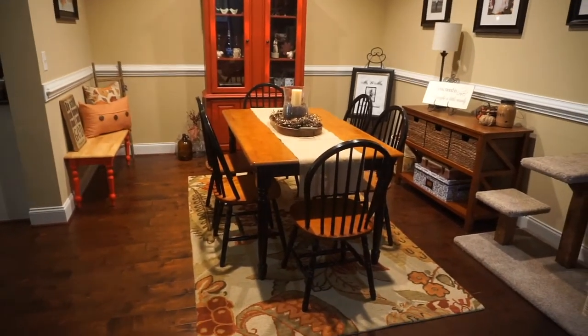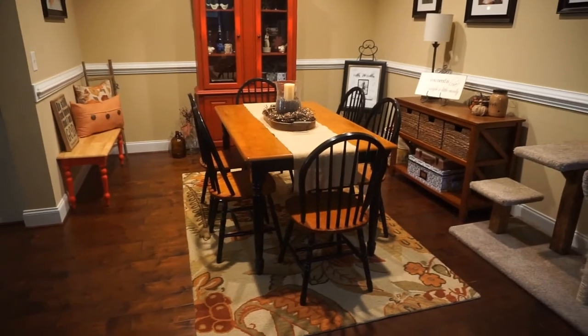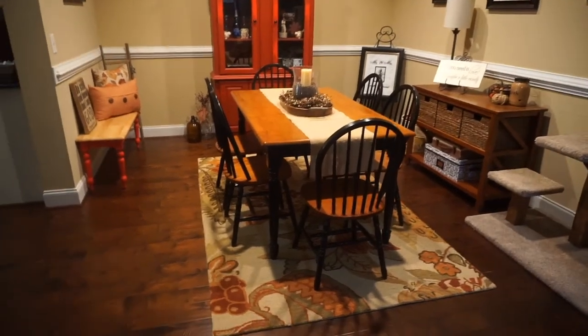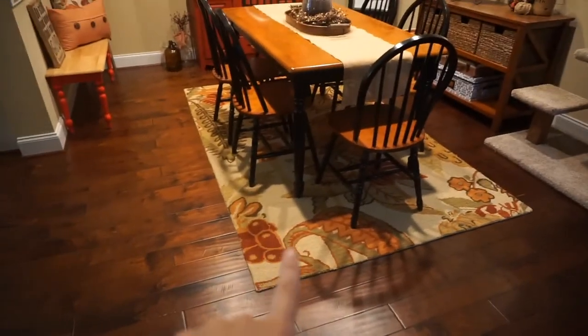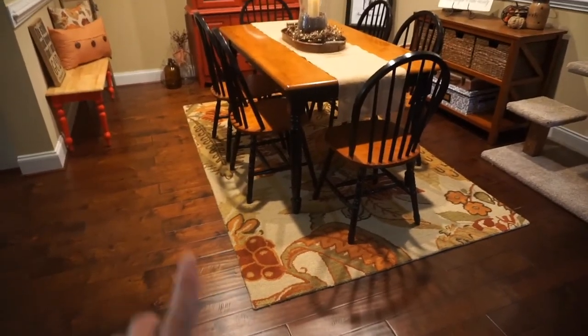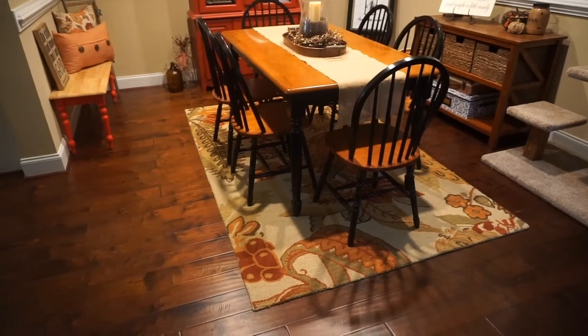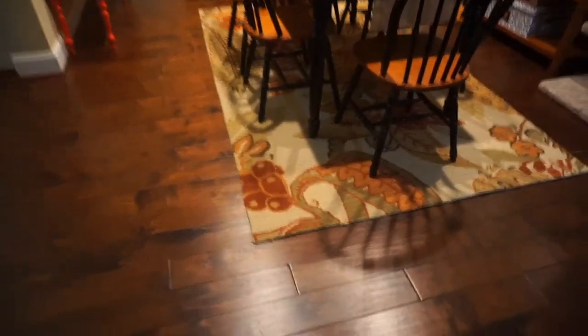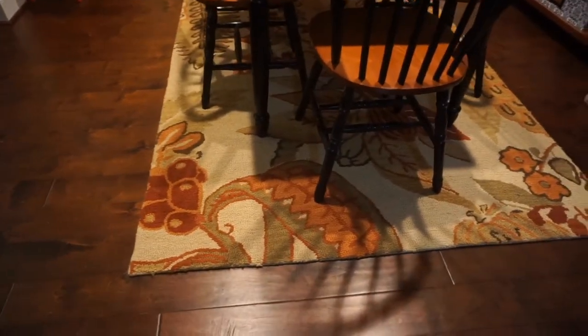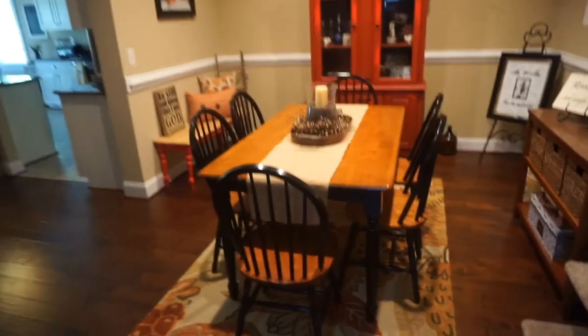Well, in my neighborhood, we've got like a for sale group where neighbors can post things they have for sale. And so one of my neighbors posted this rug. This is actually a brand new wool Pottery Barn rug. It's 5x8. She sold it for $30. I was like, you've got to be kidding me. Mine, yes, please. It's perfect for this space.